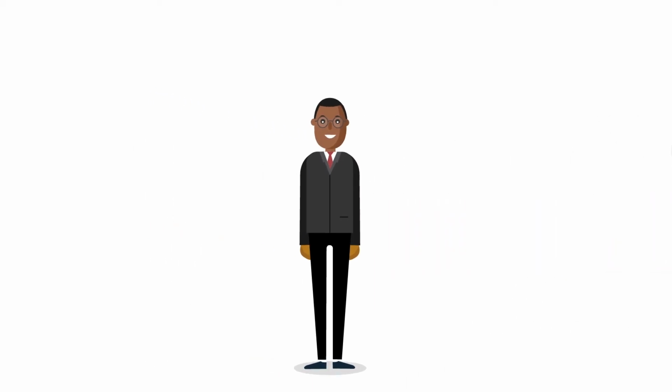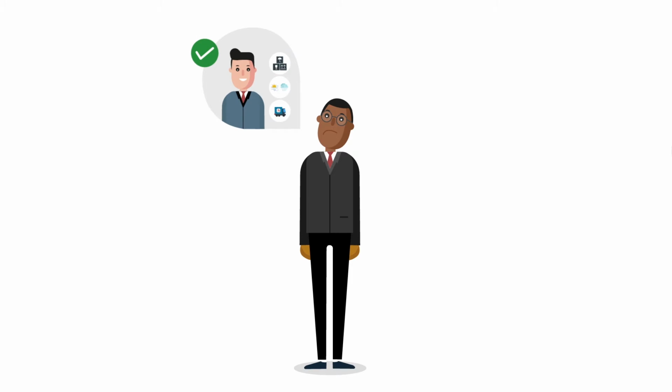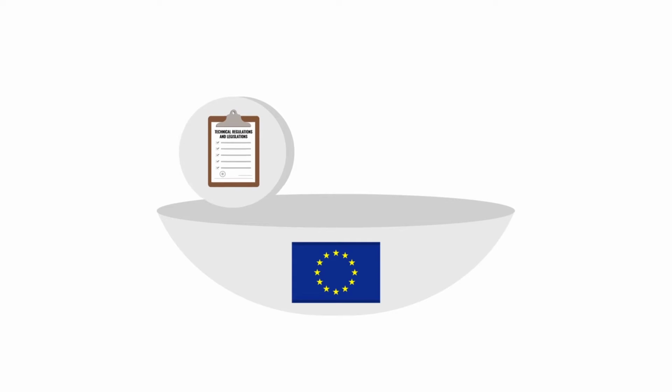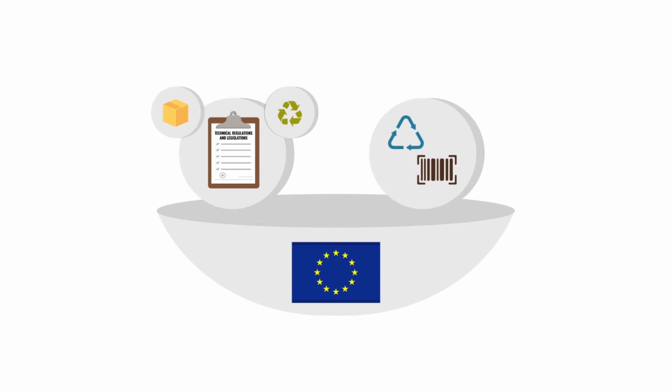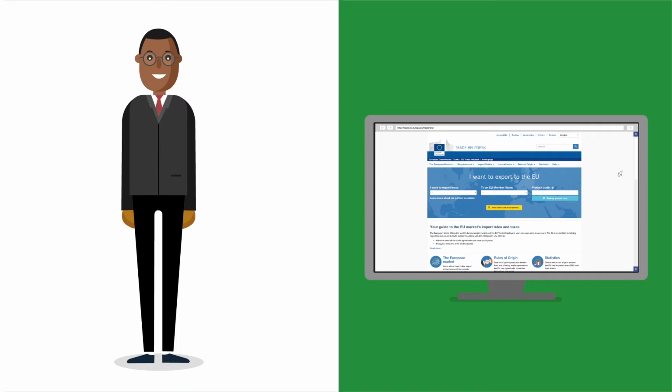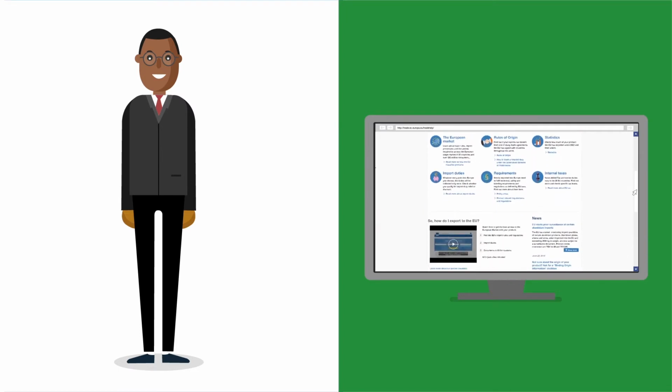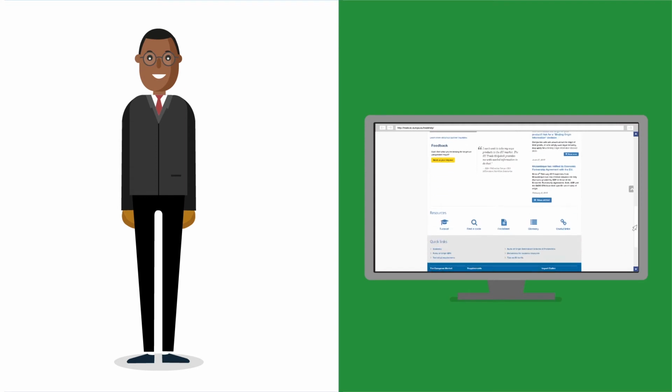While you must again check with your importer on these requirements, it should be noted the EU has put in place mandatory technical regulations and legislation on packaging and packaging waste, marking and identification of packaging, and wood packaging. Visit the EU's Trade Help Desk for more detailed information on product safety and labelling and packaging requirements.